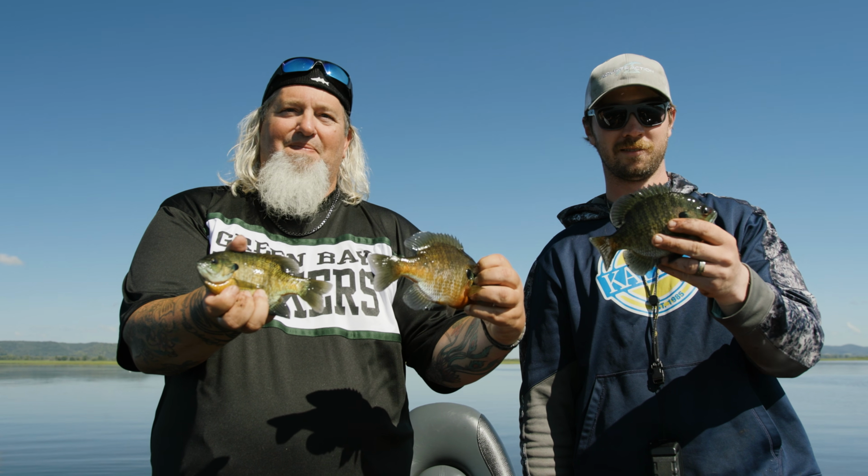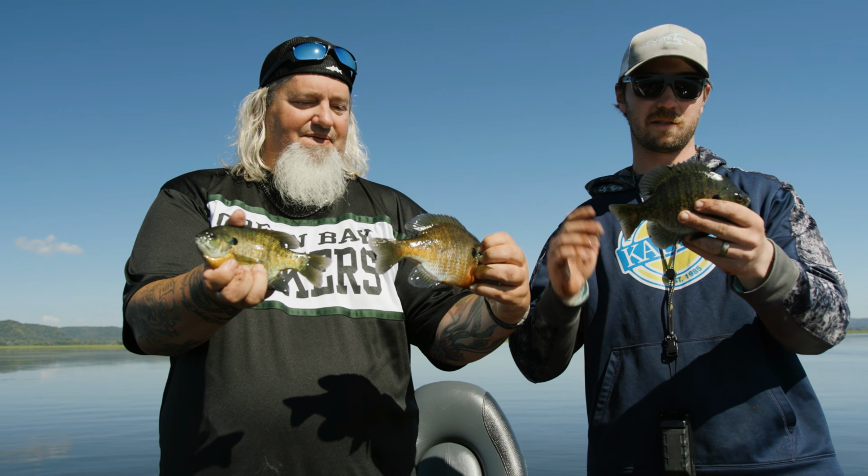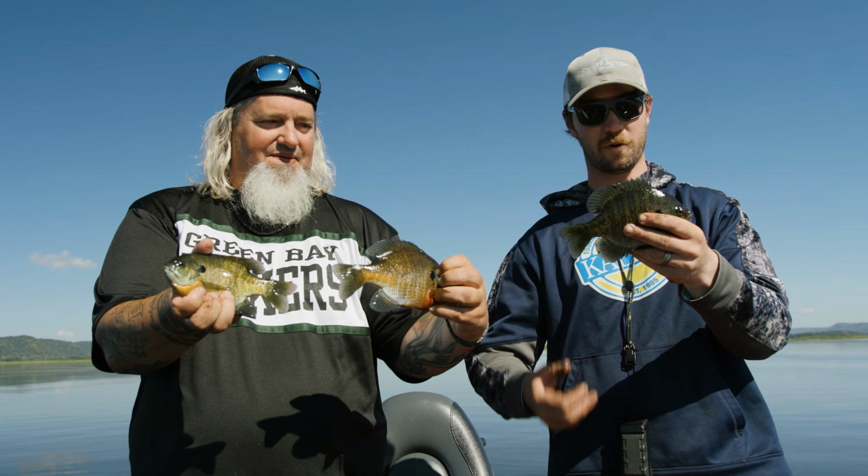And again, you're not staying in one spot. You're slowly moving the weed line. Yep, we're moving a lot. When we get some bites, I'll hit spot lock and stop us, you know, get a couple, they stop biting, keep moving.